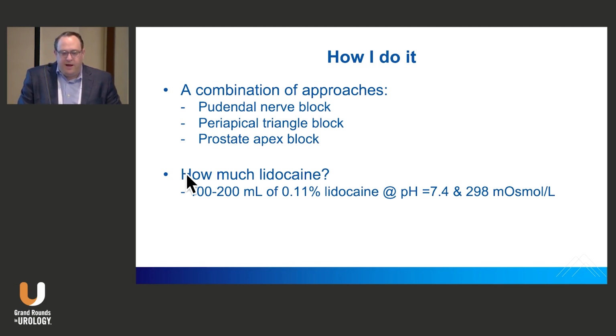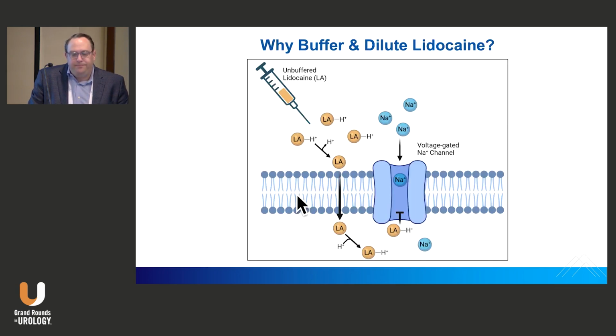But the real secret is in how much lidocaine I use in a special preparation that I have termed the Gallagher solution. So I'm using 1 to 200 milliliters of a very dilute and buffered form of lidocaine. It's buffered to a pH of 7.4 with a near physiologic osmolarity of 298 milliosmoles per liter at a concentration of 0.11%. And I'm going to go through in detail how we came to develop that.